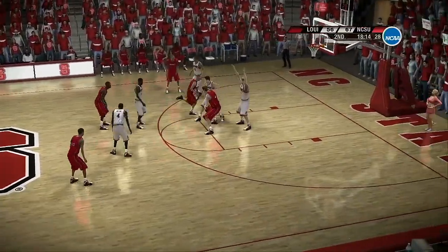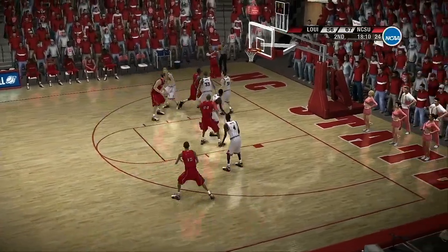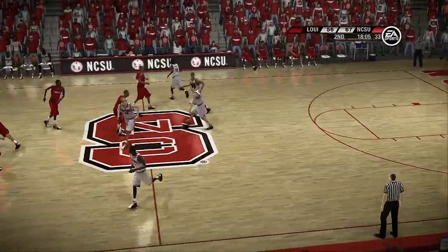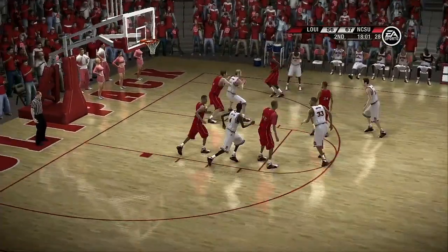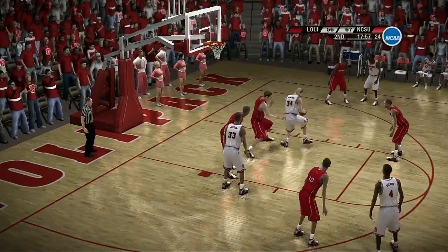Moving it around the perimeter. Throws it up, jumps in. Got to make that, baby. Had that wide open angle and a chance to lay it on the glass for an easy deuce. Dick, when I see those types of things, I just get chills. Brad, it's rocking and rolling in here, baby.